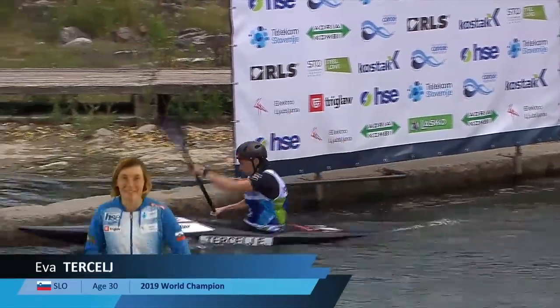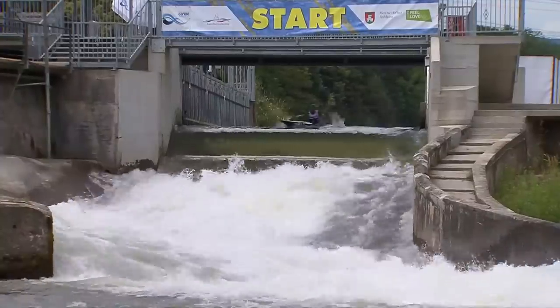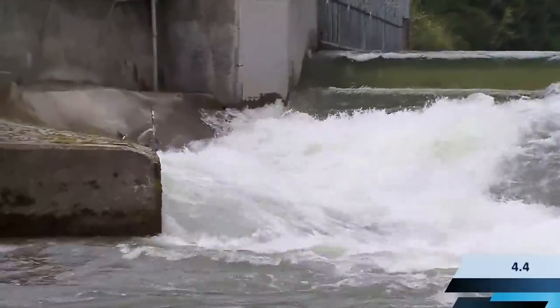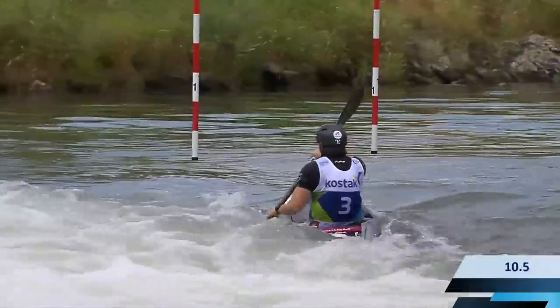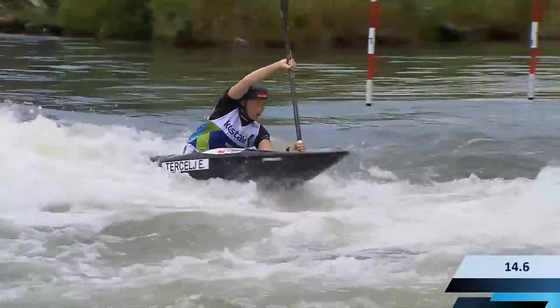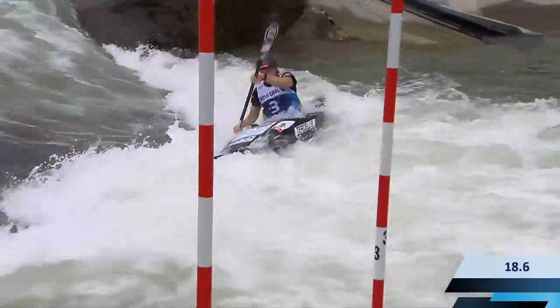Here we go, super excited to see Eva, the first of two Slovenians in the final, and the crowd is definitely excited as well. Great presence out there in Tartan today on the riverbank. The 2019 world champion goes for gold here in Tartan. She sets off and goes low into gate one, not the ideal line, but she'll be able to control that. Yeah, she still carried the boat super smoothly in that drop and didn't even get her hair wet at all.